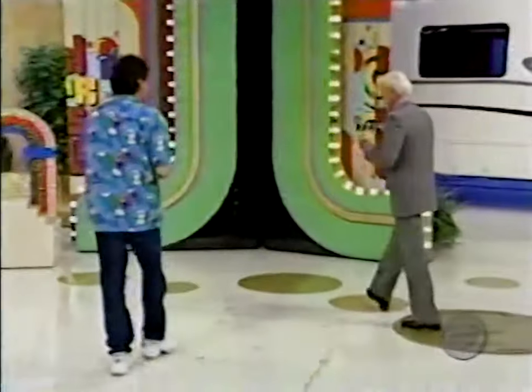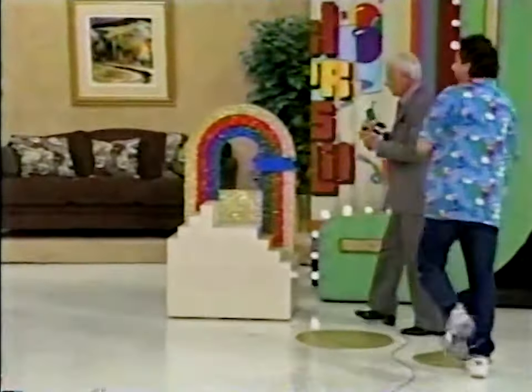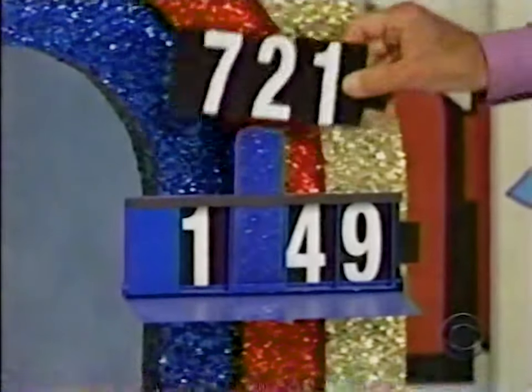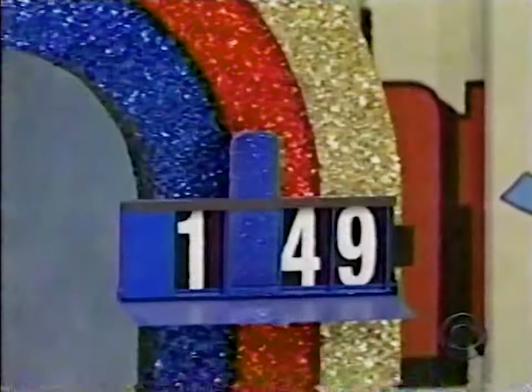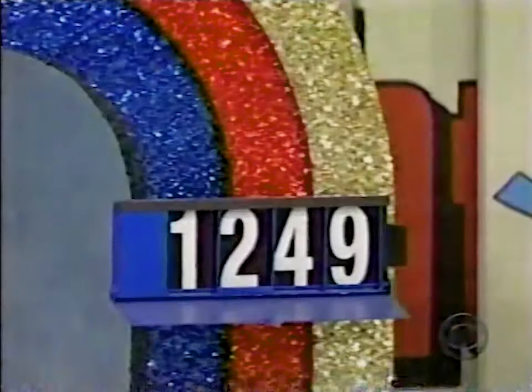Here we go, William. In the price of the sofa, we will discover that there are four numbers, and you can see three of them. You can see the 1, the 4, and the 9. The second digit is the 7, 2, or 1 from this price tag. What do you want to put in there? What do you believe is the right number? 2, please. He's chosen the 2. Is it 2? 2.